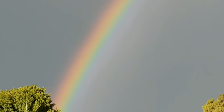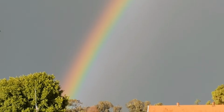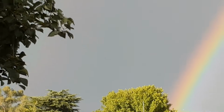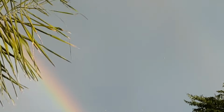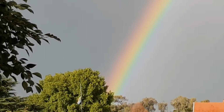Just look at that. Lightning strike in front of the rainbow. The double rainbow, that is. So why don't I hear it yet? Oh, there it is now. Those birds are just flying through the rainbow. I guess the rainbow's a bit further away from you. But in any case, it is absolutely gorgeous.